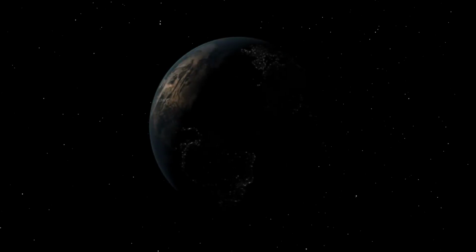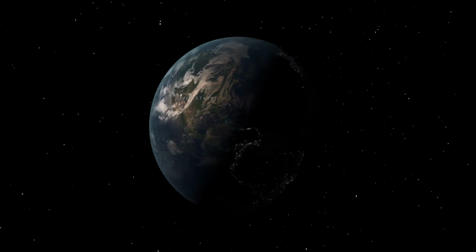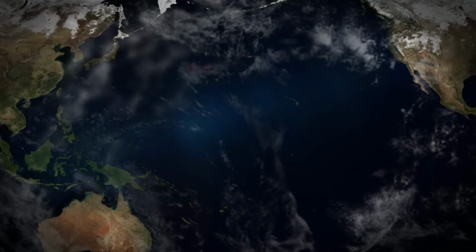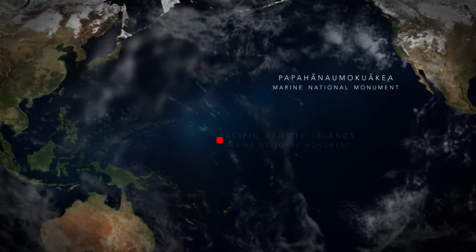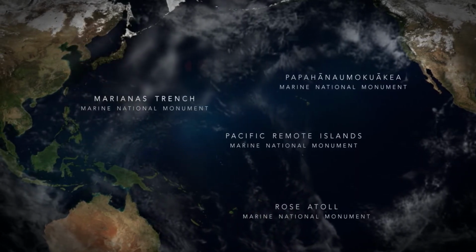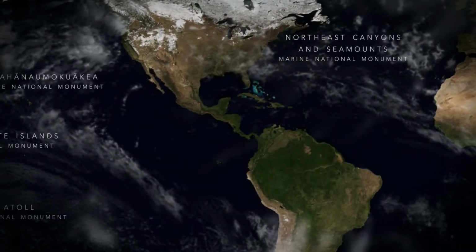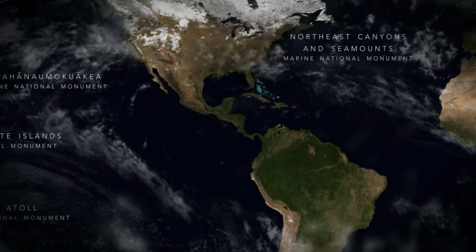Stars shine in a black sky, sun reflects off half the earth as it spins. Of the 5 marine monuments, 4 are located in the Pacific Ocean, including Papahānaumokuākea, Pacific Remote Islands, Rose Atoll, and Marianas Trench. The 5th, Northeast Canyons and Seamounts, is the first marine monument to be established in the North Atlantic. Locations are highlighted on a world map.